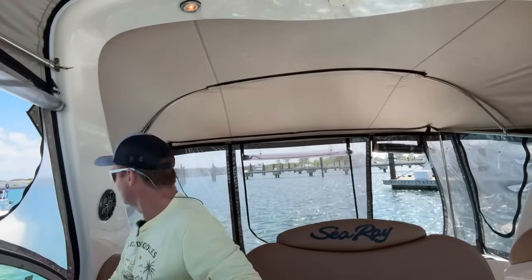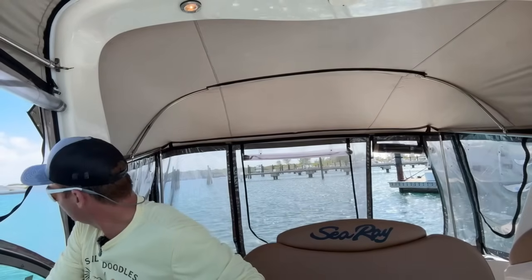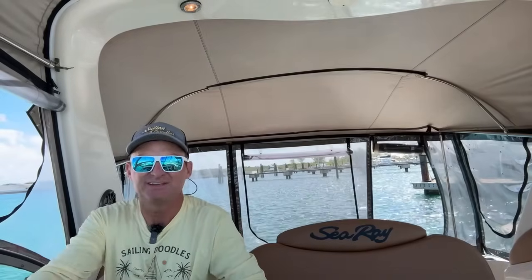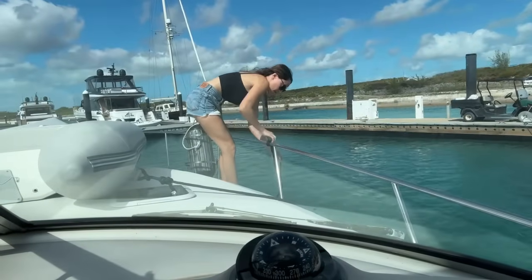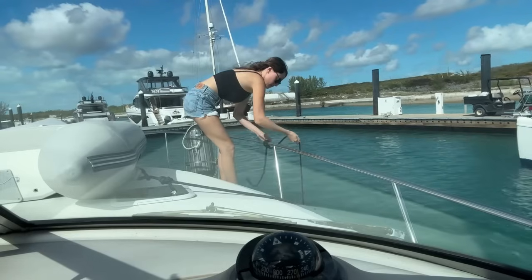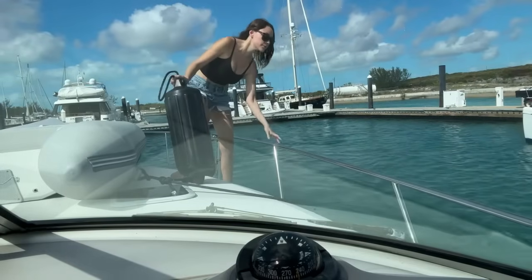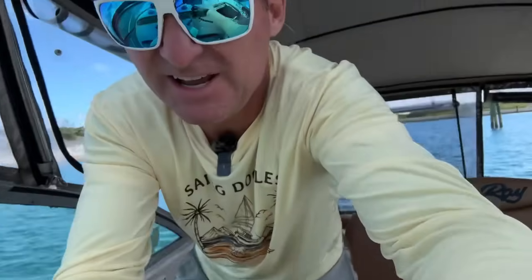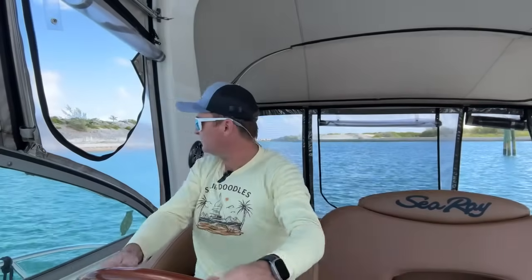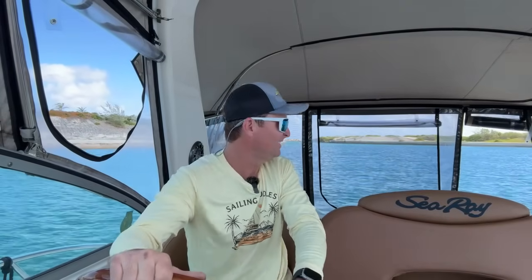All right. That was pretty easy. It's nice when you have twin engines, you can really spin the boat easily, and it makes it easy getting out of here. Here is Amanda picking up stuff. It's a busy day here in Exuma. Sorry guys, we don't have time for the chat too much right now, getting out of here. So Amanda's getting the fenders, and we're about to get out of here. It should be 10-12 knots of wind, not too bad.